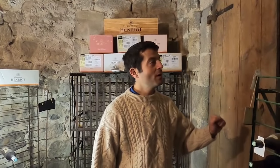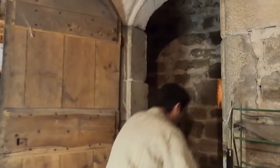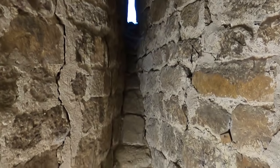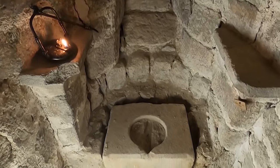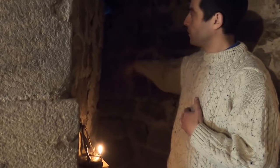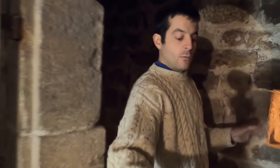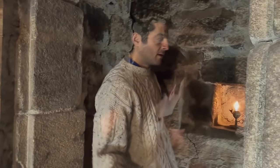The next room is also really cool, so it's still inside the tower. It is this room, so we have a beautiful arched door. And we have in here a medieval toilet. We have the stone here where the loo used to be. Behind this we have a drain going through the tower, probably into a pit. And on this side we have a good bit of the tower that's completely walled.